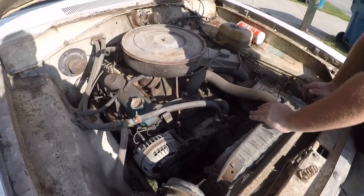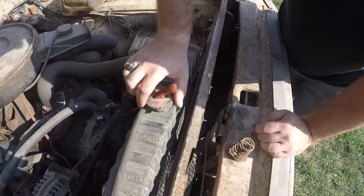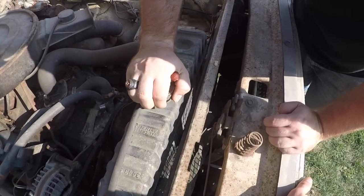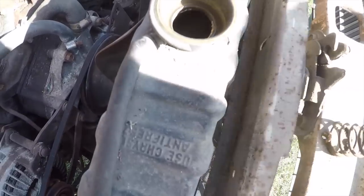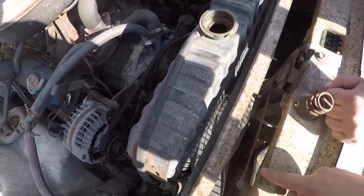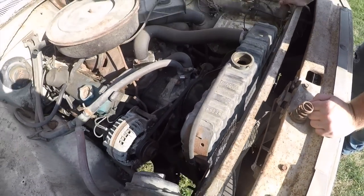Go ahead. Press it down. There you go. There we go. All right. Dry as a bone, I bet. Yeah, there's a whole lot of nothing in there. Perfect. All right, well, that's a good start. It looks like mud. Yeah, that's just general buildup.